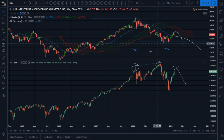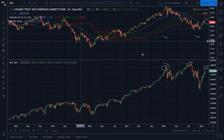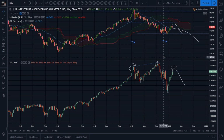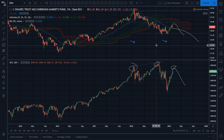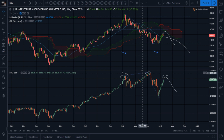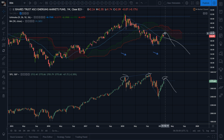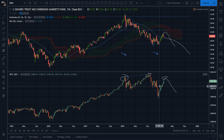EEM has, not always, but in the closest period to where we are now, it has shown some indication of being a leading indication for the SPX, guys. So got to check this out. EM, if it keeps going down, SPX could follow suit. Anything's up for grabs right now.